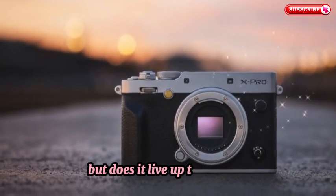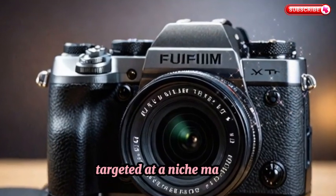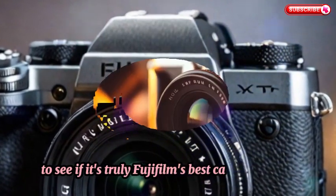But does it live up to the hype? Or is it just another high-priced gadget targeted at a niche market? Today, we're diving deep into the GFX100RF to see if it's truly Fujifilm's best camera to date.